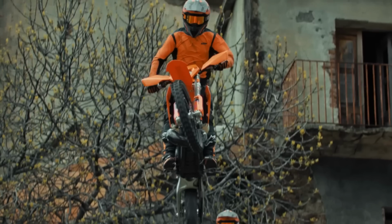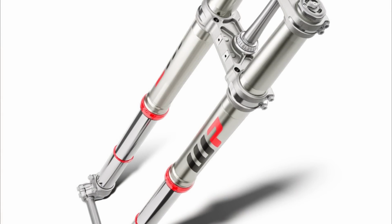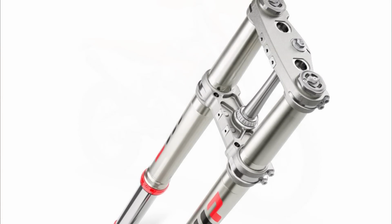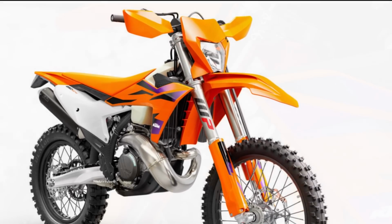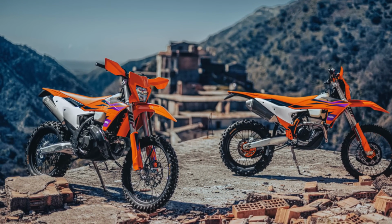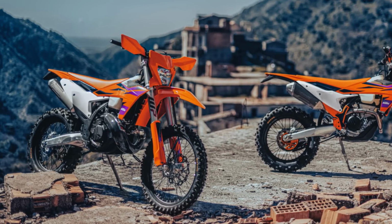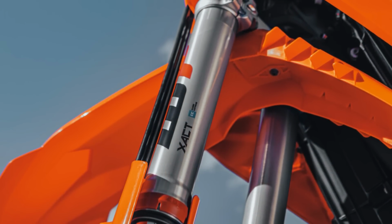An all-new 48mm WP closed cartridge fork finds its way into the 2024 KTM EXC lineup with a new mid-valve piston concept. This optimizes the oil flow within the cartridge for fast, consistent damping characteristics and avoids any unwanted foaming of fork oil that can lead to an unwanted change in the damping characteristics. A new hydro stop in the last 68mm of the stroke also helps to keep maximum compression in reserve when tackling extreme obstacles like steep drop-offs or jumps in special enduro stages.